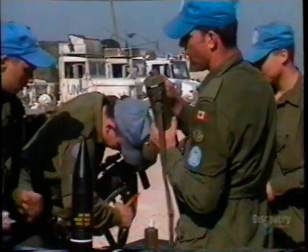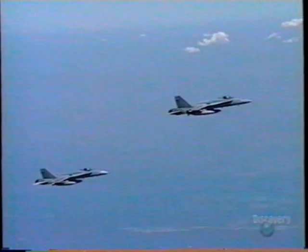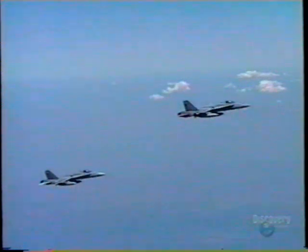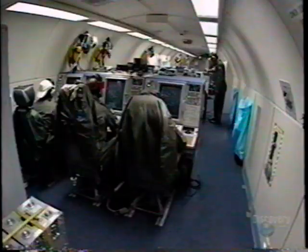Knowing that Canadians, for instance, are on the ground there makes a difference to us. Knowing that we have Canadian F-18s that are patrolling over that area makes a difference to us. We recognize that we are part of the bigger picture, but this is very serious business.